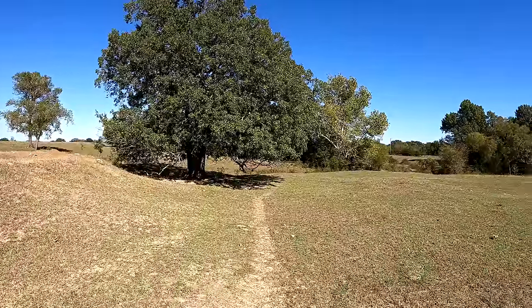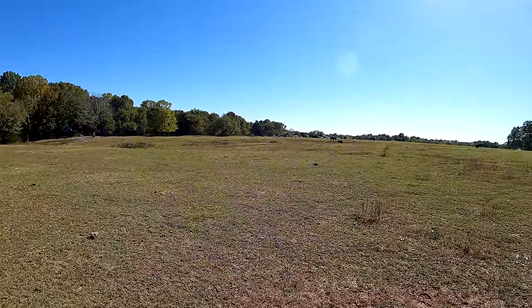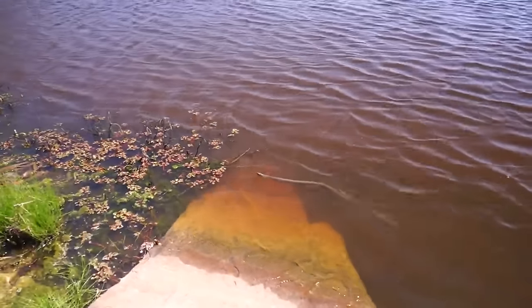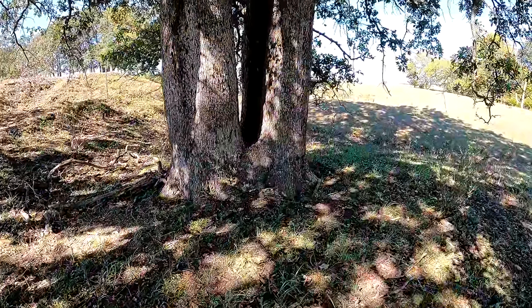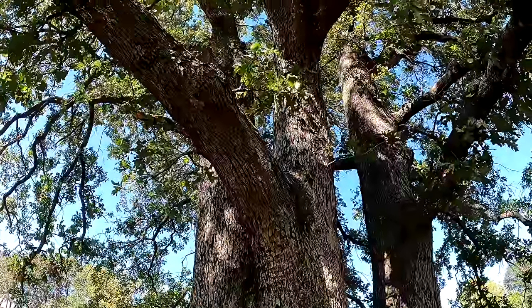We are out taking a hike on this beautiful October day. There's some cows over there, Evan. Hey, look out for snakes. The weather is getting cooler outside, but there's probably still a few snakes out. These two trees grew together. Or is that one tree?